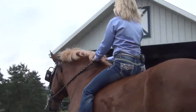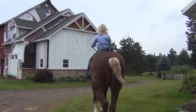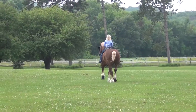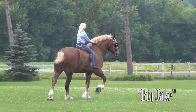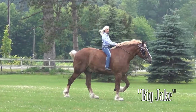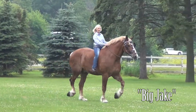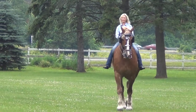So when we went to Wisconsin to meet the Guinness Book of World Records tallest horse, Big Jake, we both went for a ride. Craziness, craziness. I had no idea he would be this smooth. This is what the word gentle giants really entails. A horse that's over 80 inches tall at his withers and light as a feather on his feet and in the bridle. I'll never duplicate this feeling.